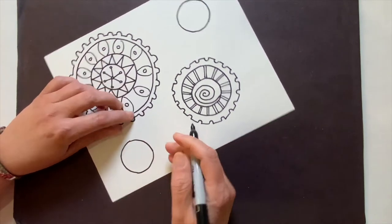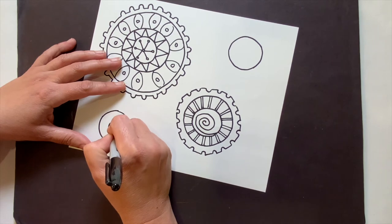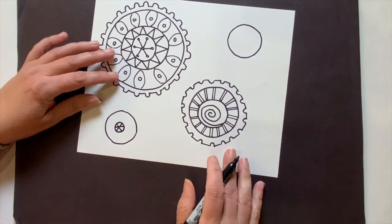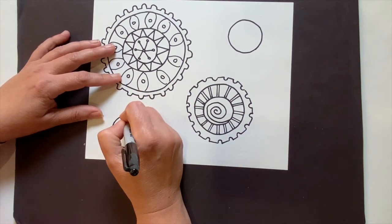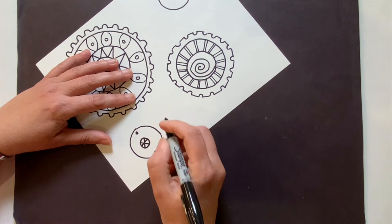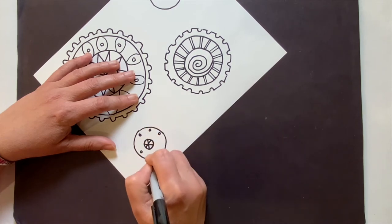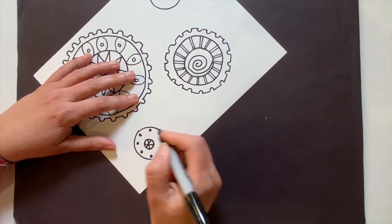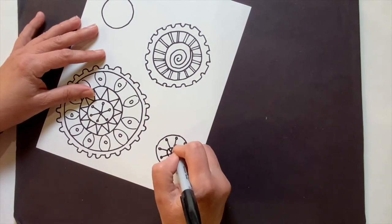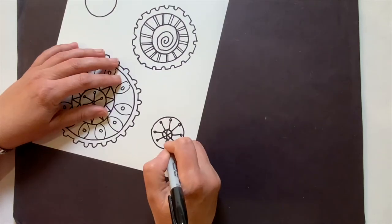And let's see, I'm going to do another smaller circle in here, about the size of a dime. I'm going to go across. There we go. I'm going to put circles across it. And then these I'm going to have going into my circle, almost. There we go.